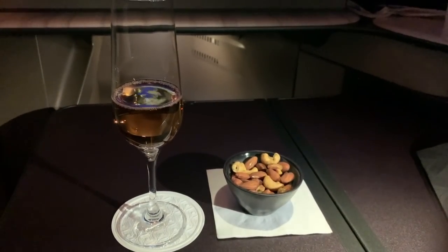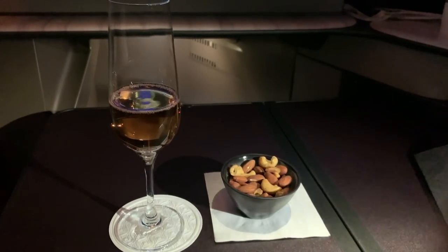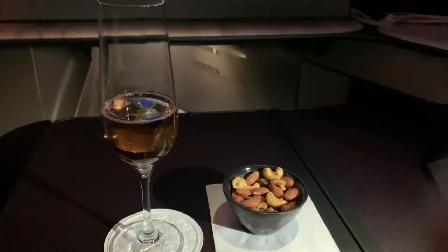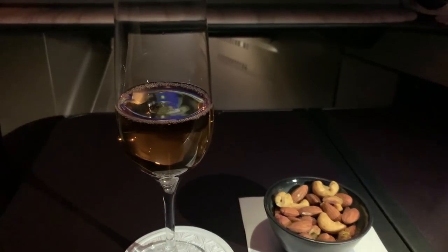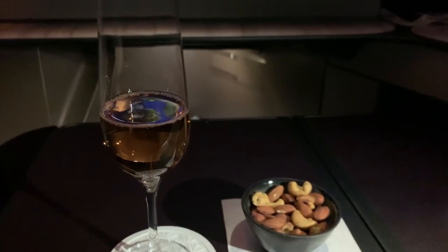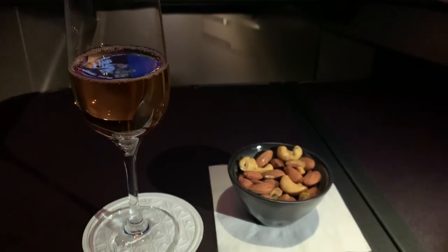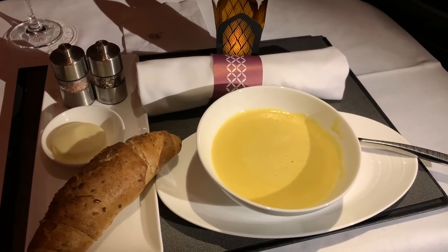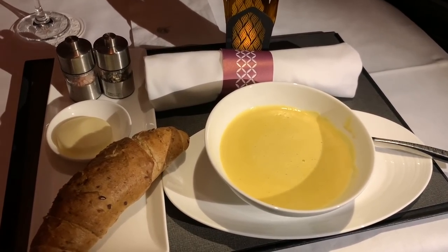Dinner service starts off with some delicious warm nuts and choice of beverage. I decided to go for the non-alcoholic So Jenny, which is basically a sparkling grape drink. To be honest, I wasn't a big fan of the taste, but was still glad to have tried out something new. Up next was some delicious corn soup served with salt and pepper shakers, butter, and a bread roll.